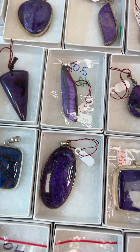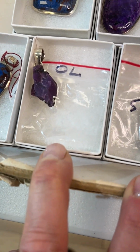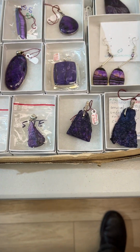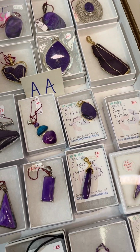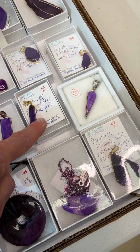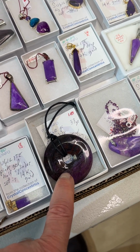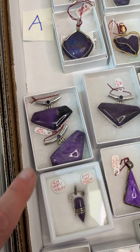You can check back to our video 1 where I talk about some of these individually. I did not talk about these incredible chunks that have been set. Quite wonderful. And then we start getting into the AA department where we have some 14 karat pieces, some natural pink gel all the way through, some really large pieces, and some very fancy pieces.